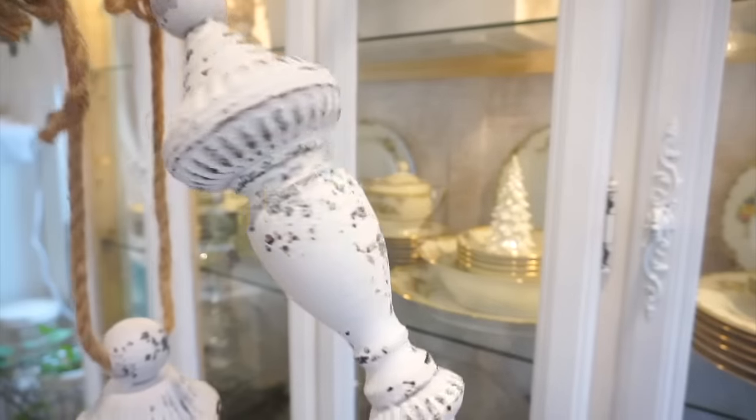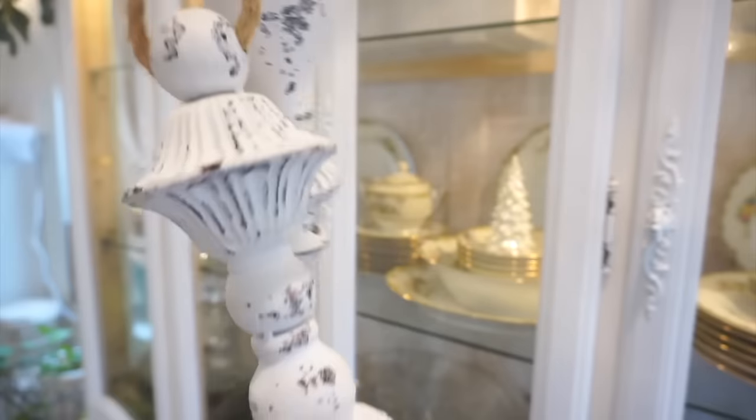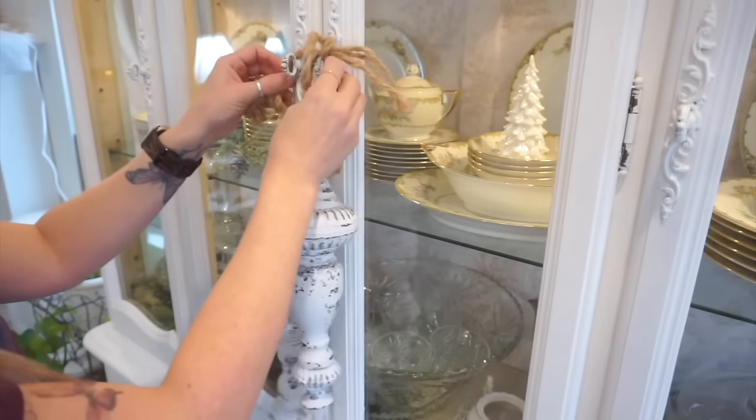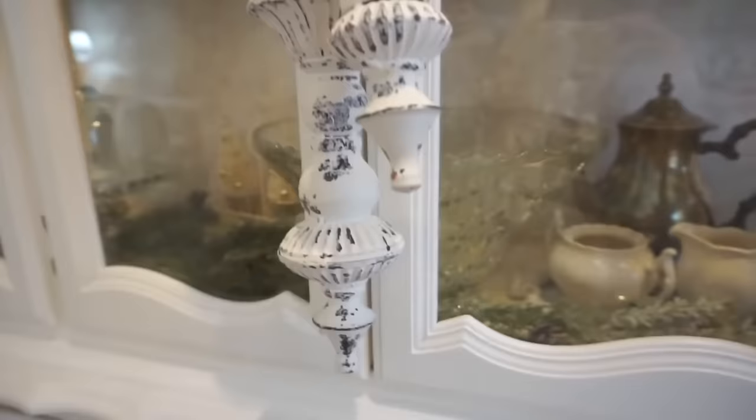I really wanted to hang a pretty tassel here on the knobs in the front cabinet, but I didn't have any and I didn't want to go out and buy anything. So I decided to use these oversized ornaments that have a distressed look, and I found these at an antique store 3 years ago.